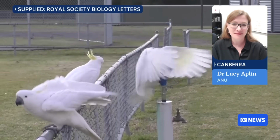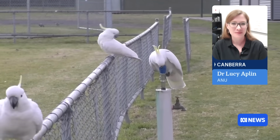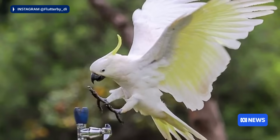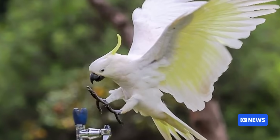Yeah, cool. And so I hate to be a pedant, but from the angle that we look, you don't actually see them twisting, but we've got a still shot that we might be able to bring up soon, showing a cocky coming in and showing how the water fountain is configured. But from what you've seen, they do actually get their claws around the four-pronged handle and twist it. So when the birds encounter the bubblers, they have to successfully operate it by holding the stem with one foot, twisting the handle with the other foot.